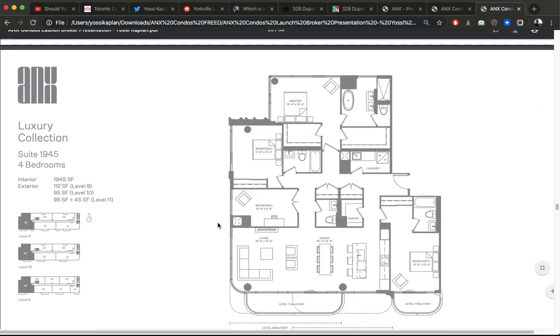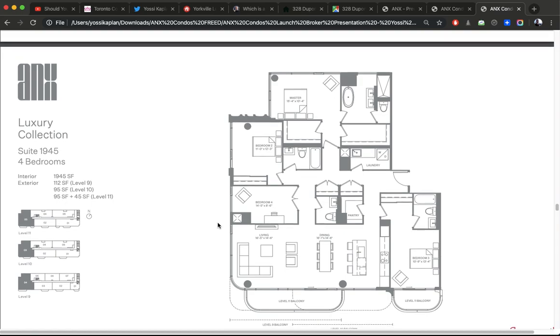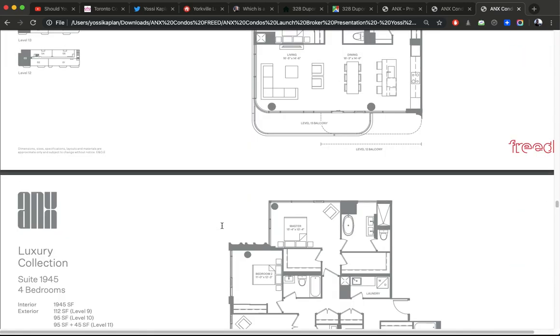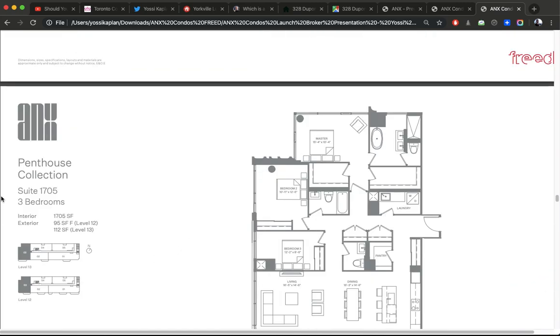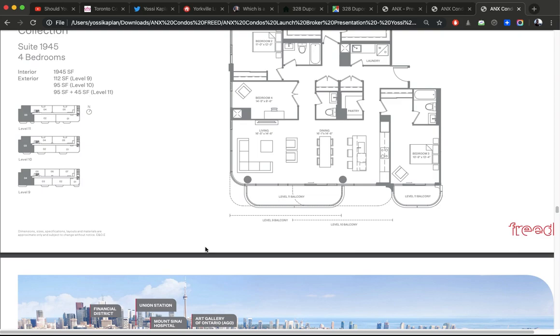Here's another penthouse. It's 1945 in interior, so almost 2,000 square feet. Similar design, I think slightly wider. Slightly wider here, absolutely. Okay, the balcony size is the same, but the interior size is about 240 square feet larger. So that's quite a bit.